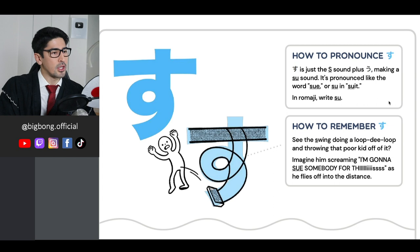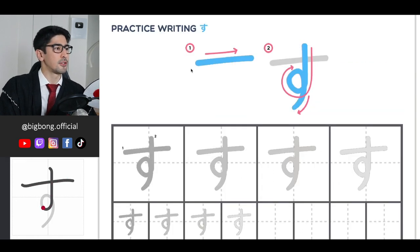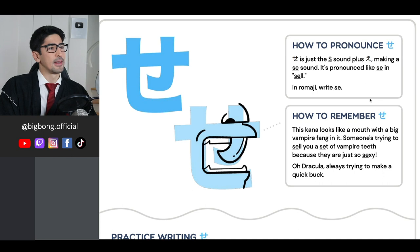See the swing doing a loop-the-loop and throwing that poor kid off of it? Imagine him screaming, "I'm gonna sue somebody for this," as he flies off into the distance. Su, two strokes, left to right and top to bottom, with a little loop inside. Su. Se. Se is pronounced like se in cell.